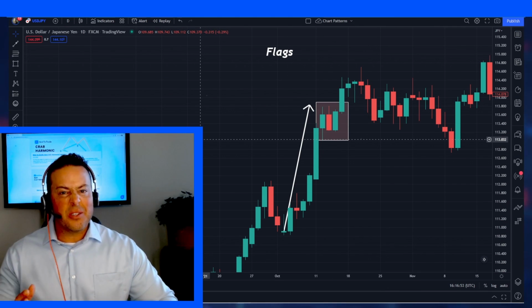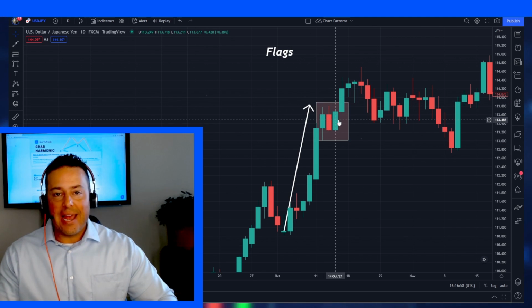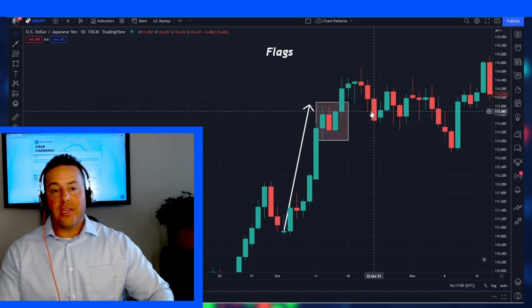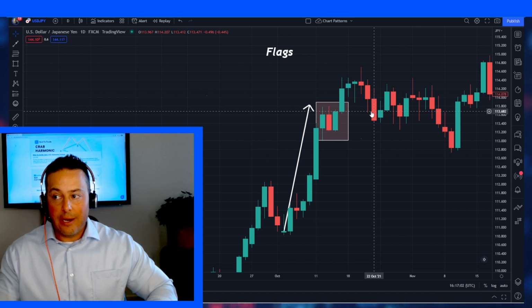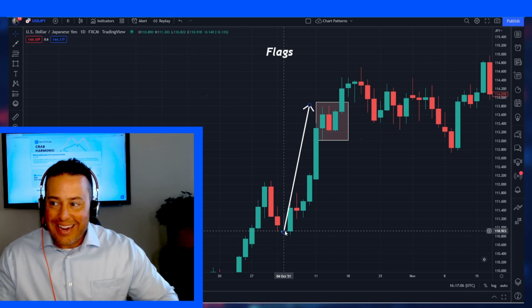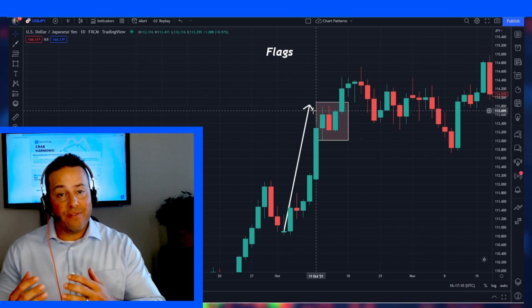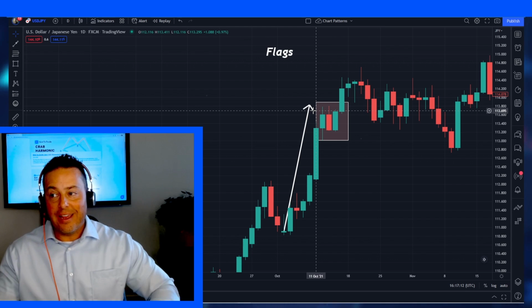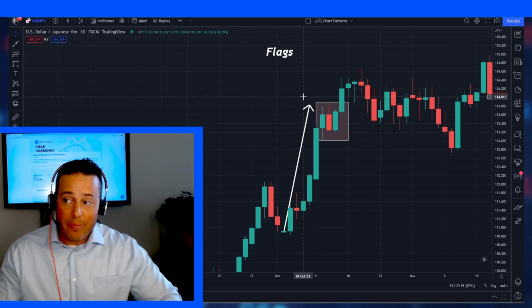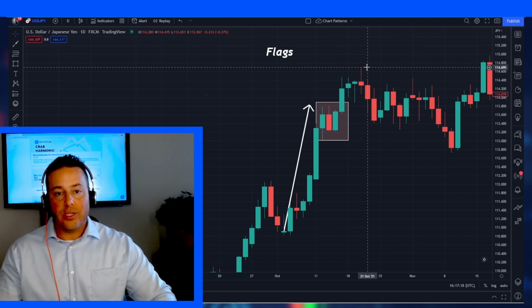I like flags because they're simple. A nice directional move in price, followed by a bit of stagnant price action, and then you're looking for a continuation with the macro trend. Now, what I will say here is this is a bull flag pattern. You've got a nice bull run called the flagpole. The directional move in price is your flagpole. In this case, this is a bullish flag, so this would be a bullish pole. Boom, nice run up, traded sideways for a few periods, and then you get that trend continuation to the topside here.